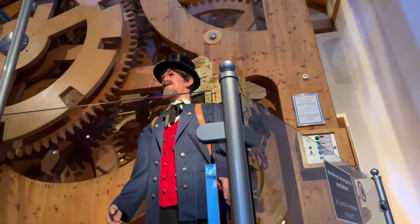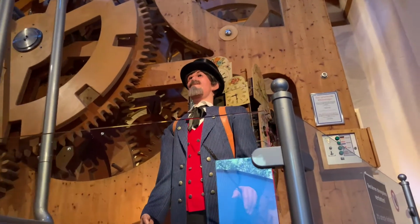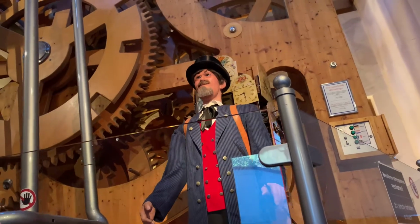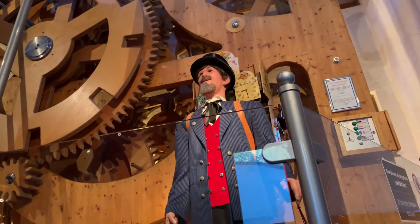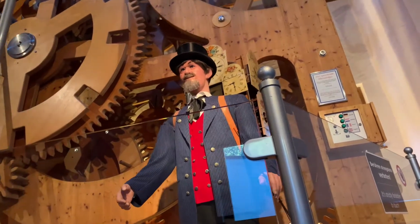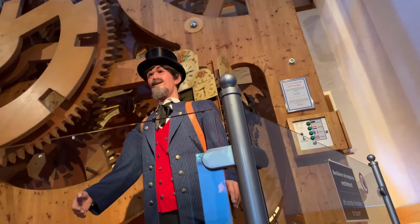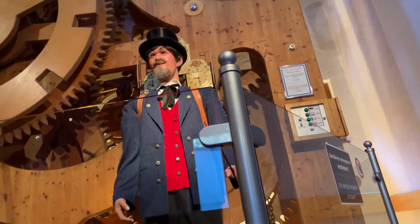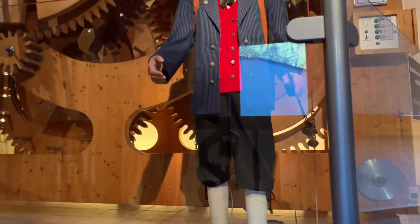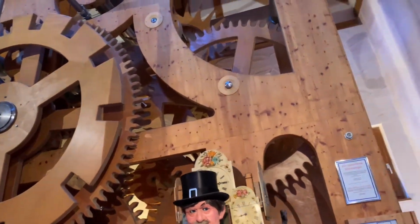Why did the cuckoo receive the honor of sitting in Black Forest clocks? Why does the Black Forest cuckoo clock exist in the first place? That is a very interesting story. In the year 1738, Franz Anton Ketteler, an ingenious clockmaker and inventor of the cuckoo clock, was walking through the countryside looking and listening for a bird whose song would be suitable for imitation in a Black Forest clock.